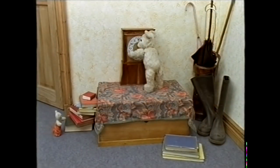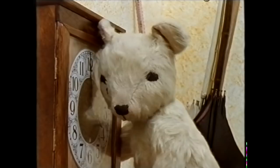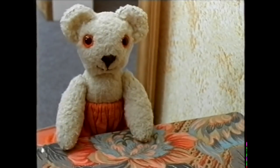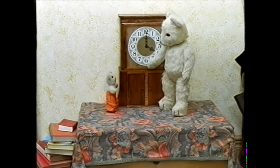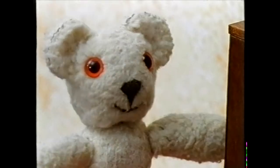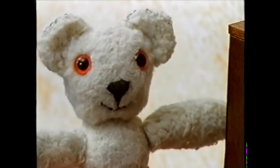Little Bear found Old Bear with his ear pressed against the old clock in the hall. "Shh," said Old Bear. "I'm listening." "I just wanted to know if it's tea time," whispered Little Bear. "I don't think so," said Old Bear. "But I don't really know because..." He listened once more. "The clock seems to have stopped."